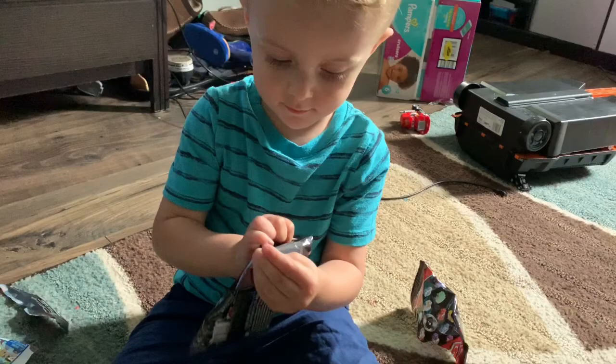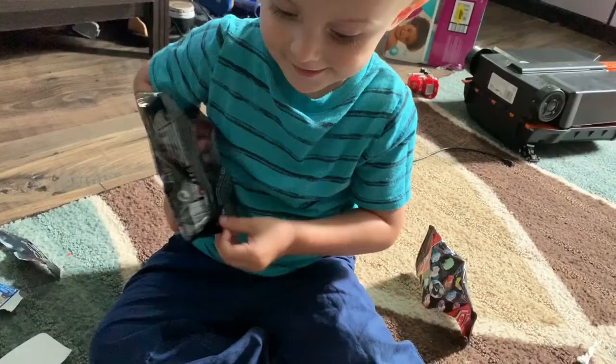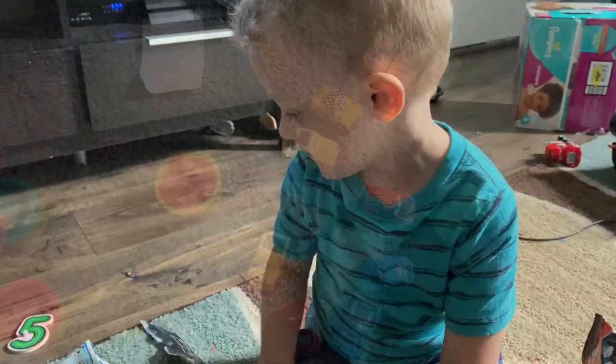Who is it? Evan, who is it? Another Leroy? Yeah. Now we have 3 of them. That's so silly. Bags. We've opened a few of these bags in the past. Now we have 3 Leroys.